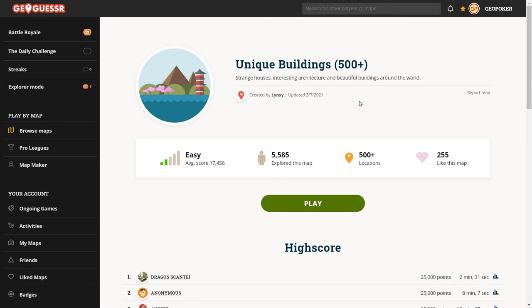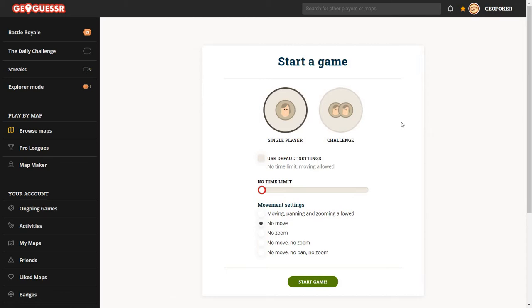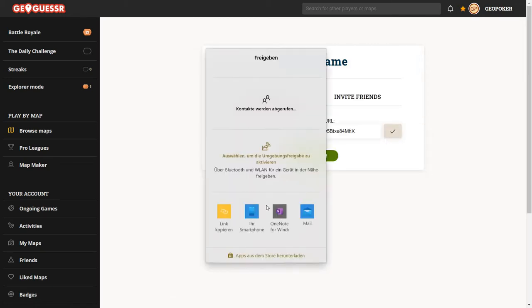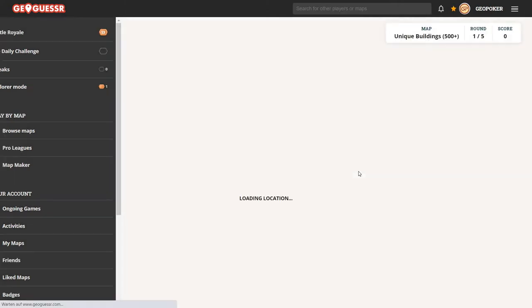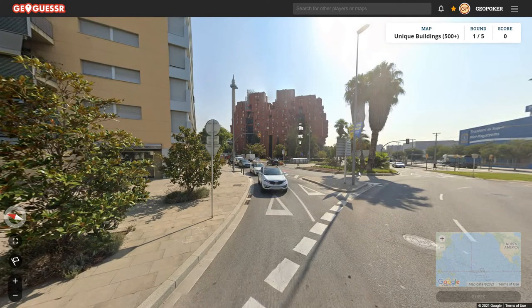And I wonder what kinds of buildings Linksy has thrown into this map. Maybe some Gaudi, some Libeskind, Gehry, Zaha Hadid. I don't know. I'm excited to see. I hope you are as well. And you can play along if you want, or you can just sit back, relax, and enjoy. However, here we go. Okay, I think the focus is this building over there.